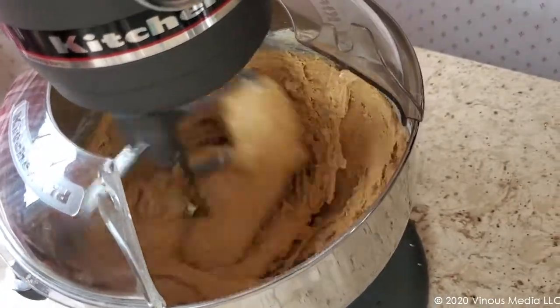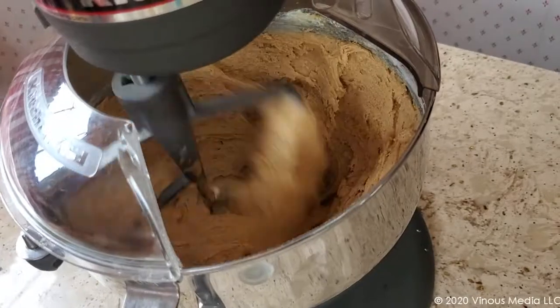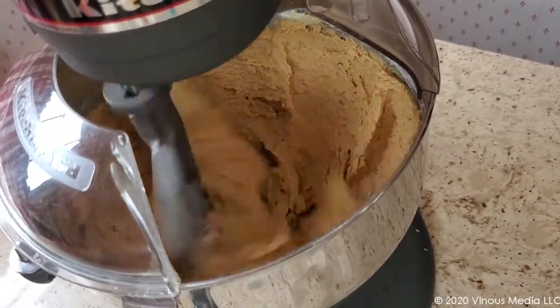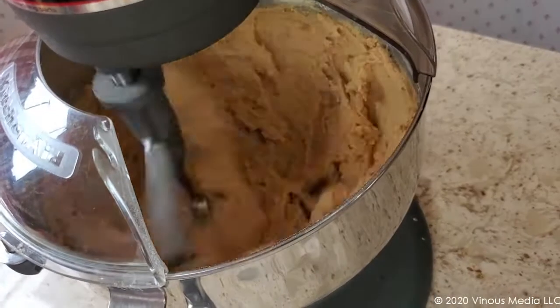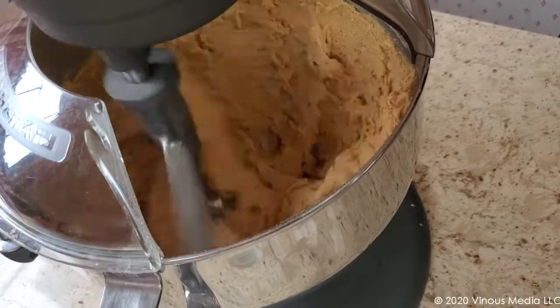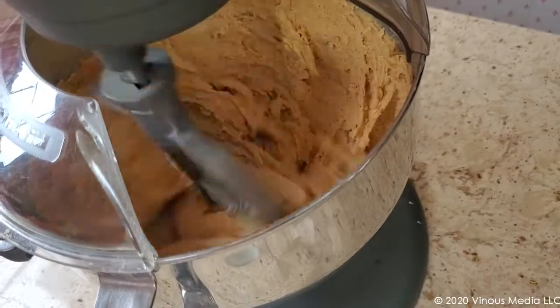See, this is coming together nicely. We've got a nice, thick, rich dough forming here. Or really batter. Let this go for about a minute.